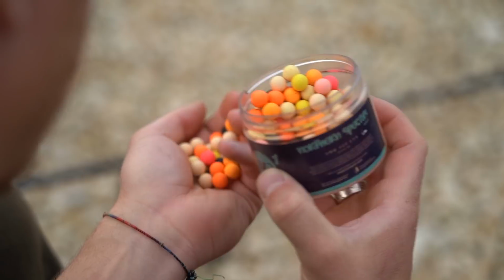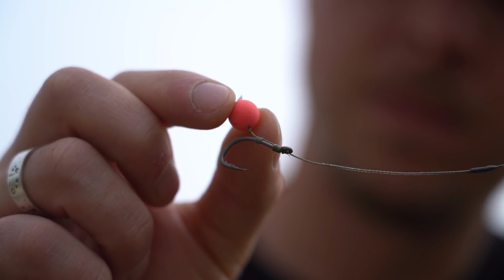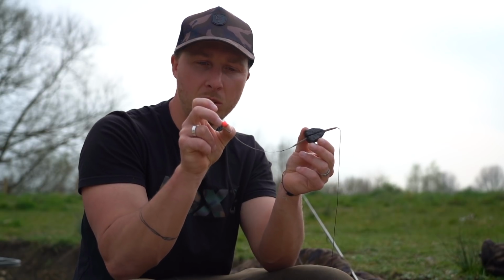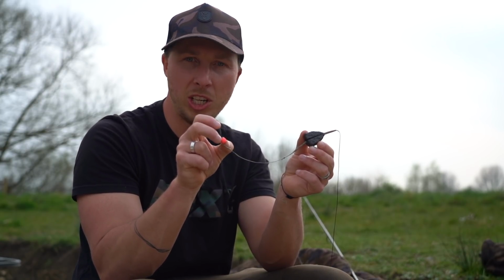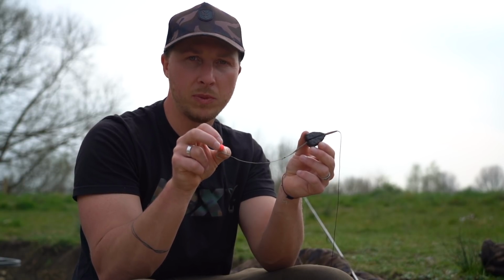It sits, as I'm showing you there, on the bottom, so the hook is cocked and ready in that claw-like fashion. And the bright hook baits for me are the one when you're fishing on these types of venues over a bit of bait.